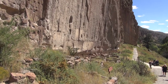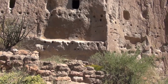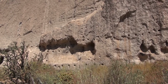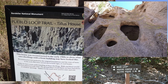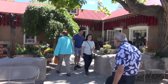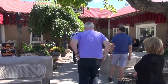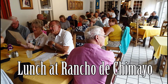This is the longhouse, which was built over the caves. These little holes are where they put poles to put the bricks and the mortar and the roofs. With one last look at the cave dwellings, it's back through the forest to the ranger station and museum entrance. The whole loop takes about an hour if you move fast. We have a special lunch at Rancho de Chimayó in the middle of nowhere. Oh, it's in the town of Chimayó, with red peppers hanging from the eaves.